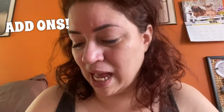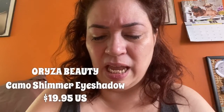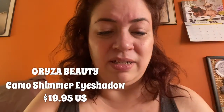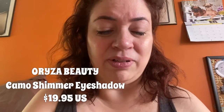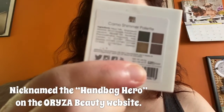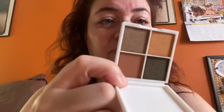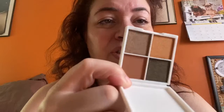These are the add-ons that I included. This first one is ORYZA from Beauty, the Camo Shimmer Eyeshadow. I thought this was interesting and kind of cute, simply because of the presentation. Oh, this has a plastic, but it may be small, but looks can be deceiving. I mean, look at that. Apparently, it's a tiny palette. Look at that. So if you want to go traveling, this is perfect to throw in your bag and keep it moving. Perfect colors, especially for the fall.